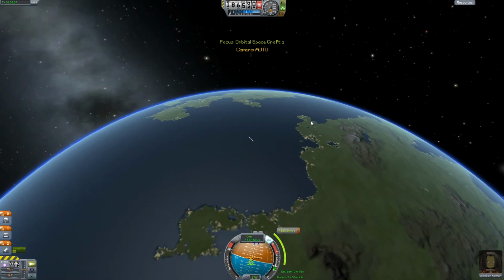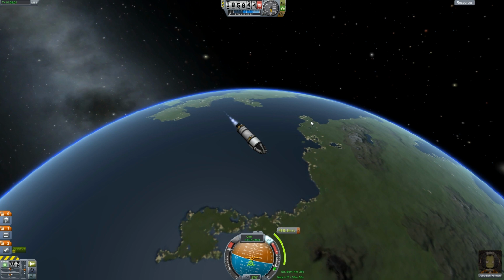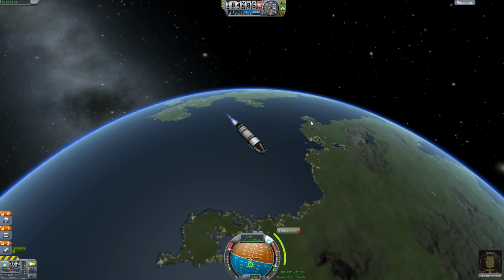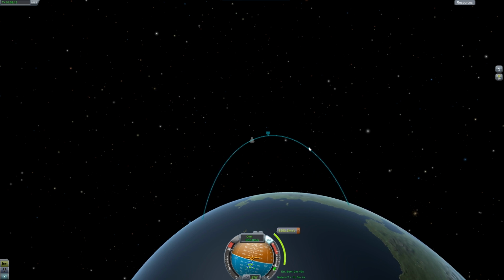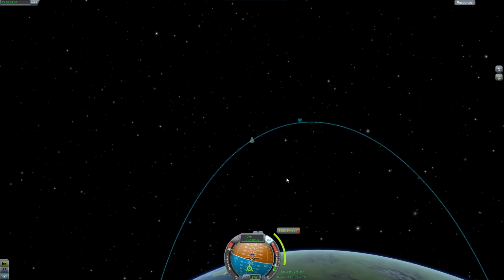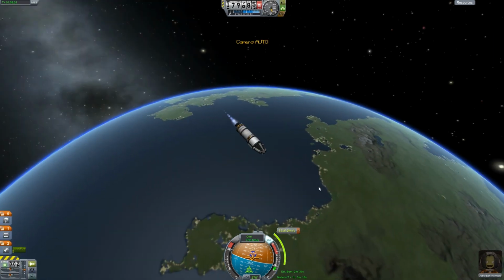I don't think I have enough fuel to reverse the orbit. That's going to have to be something I try one day, just to get into orbit and then reverse the orbit completely. That'd be really fun, I think. Man, this thing is taking a while. There we go. Be there in 15 minutes. We'll be out of fuel before we can reverse the orbit, no doubt.